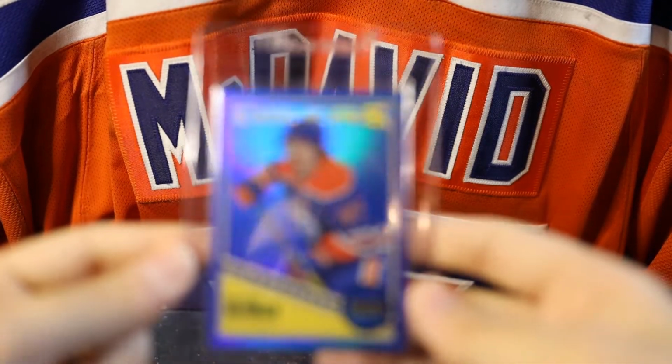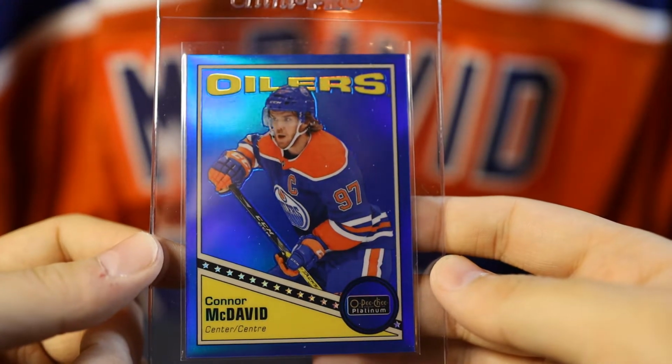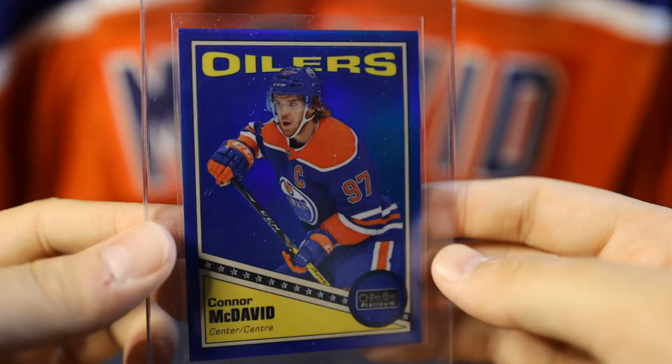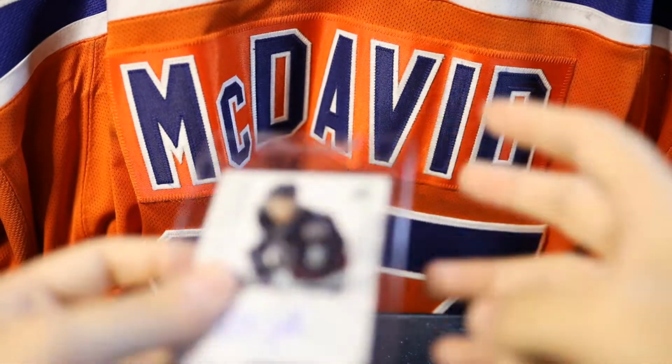Here's that retro blue card. This one for McDavid instead of McKinnon. I bought this for like $70 or something. Kind of expensive, honestly, for a retro insert, but it just looks sweet. I like the yellow and the blue. That's number 66.